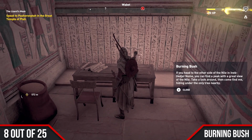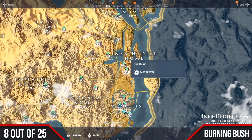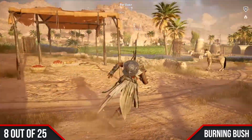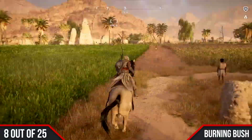To find the riddle location, you're going to have to fast travel to Per Usir and label up the dusty area to the east. Ride to the coast and switch out your horse or camel for a boat and sail across the Nile.